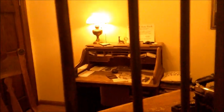This is the state bank. Look at the size of that safe. Look at that. By golly, I can crack this safe. I know how to do it. See, it's going to open up any minute now. Oh, well, shoot. Oh boy, that scared me. See, there's where the teller might sit.